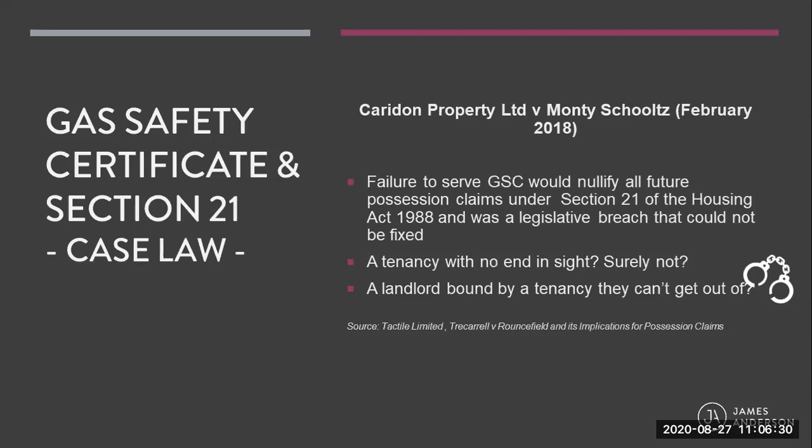You know, it's commonplace that landlords and agents provide tenants with documentation very shortly after the tenancy starts in a tenancy pack, with EPCs, with gas certificates, and all the necessary documentation. So it's a bit tough, this really, and I hope you agree.